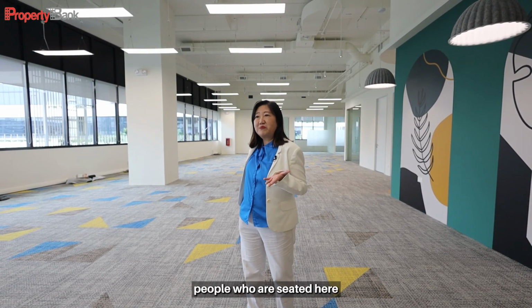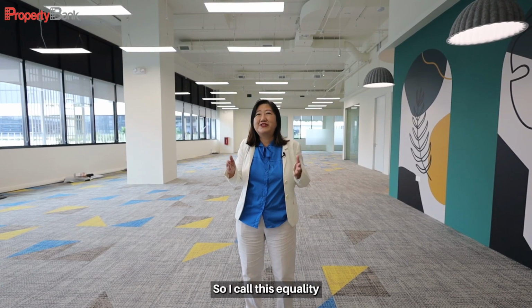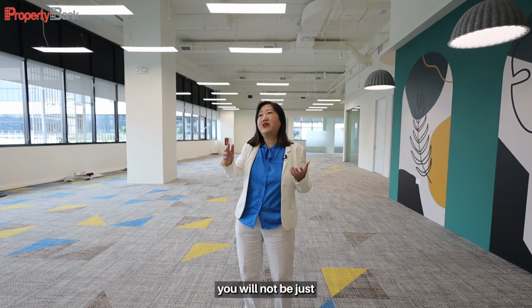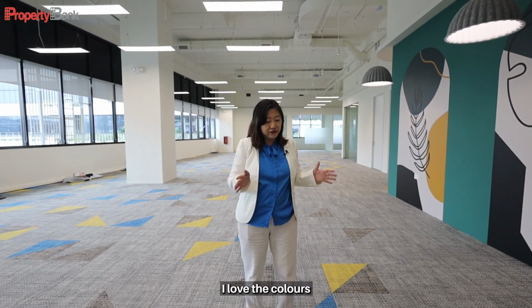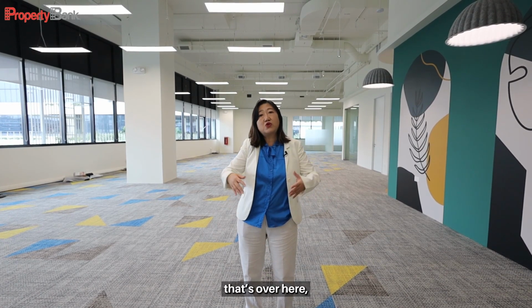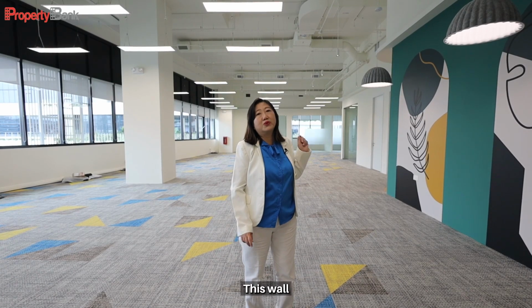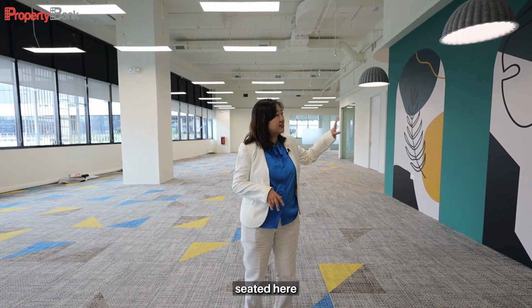as people who are seated here in the open space. So I call this equality, because if you are a manager, you will not be just holding on to your window unit. I love the colors over here, even on the carpet. And look at this wall. This wall is one of my favorites. Imagine I'm just having a think tank seated here.